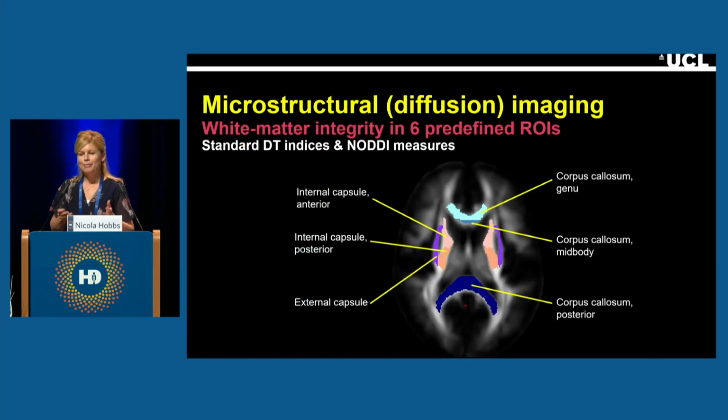So looking at microstructural imaging. Here we map the diffusion of water molecules through the brain in order to probe white matter integrity. We've looked at a whole range of diffusion metrics over these 6 white matter regions of interest, which we think are implicated very early in the disease process.